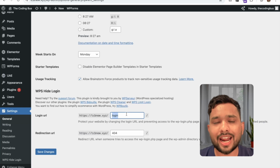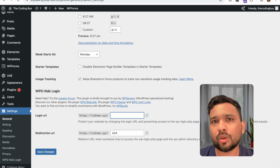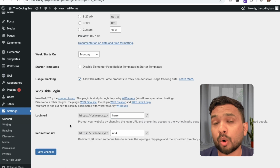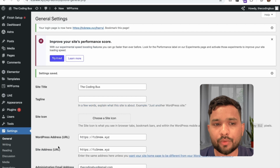You can change that login URL to, suppose, let me just try Sarah, or maybe you can just say Harry. Anything you want, because the robot doesn't know this. And let's click on Save Changes. Okay, we have added Harry.